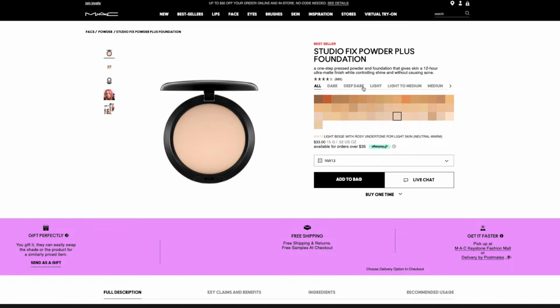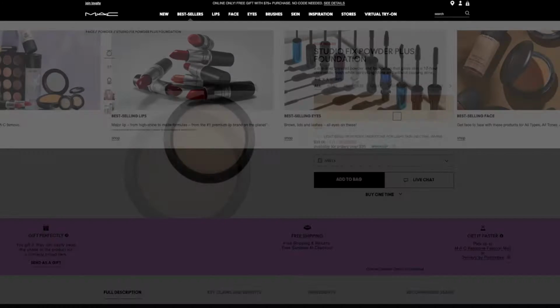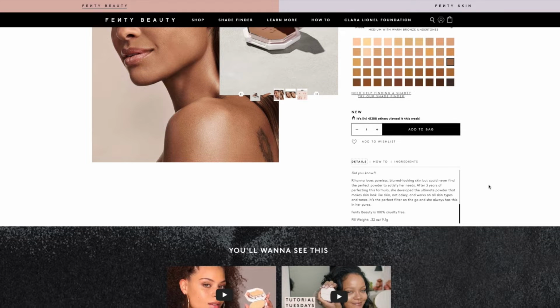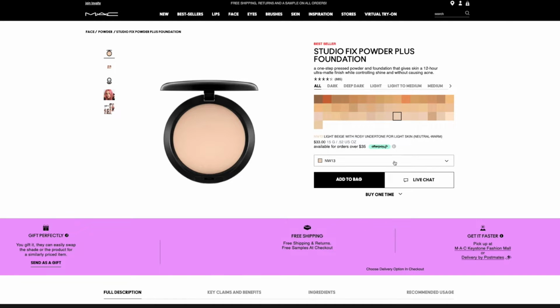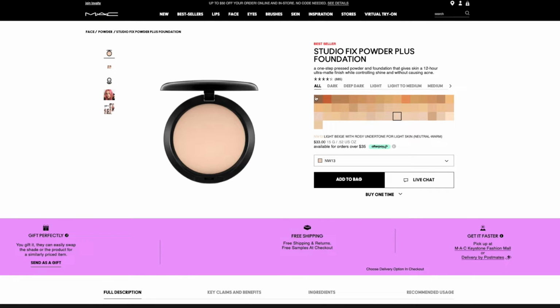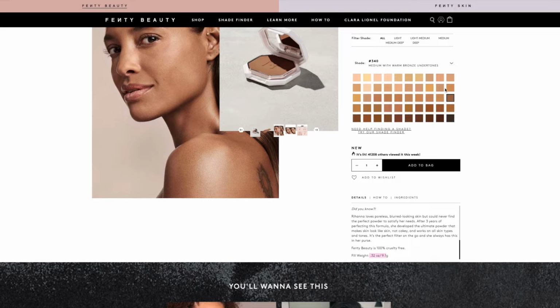It is $33 right here and has 15 grams or 0.52 ounces versus, what was Fenty's again? I forget. I know it's less. There you go, 0.32. So you're getting more product with the MAC. MAC has 53 shades versus Fenty's 50. That's pretty impressive. But look at the different ranges here. So MAC may have 53 shades, but look at Fenty's range of shades.